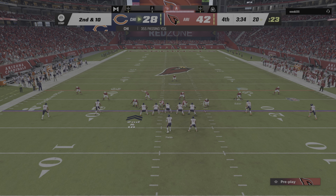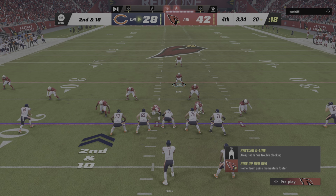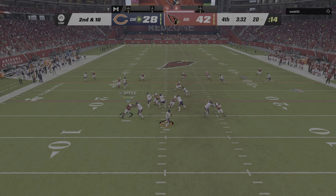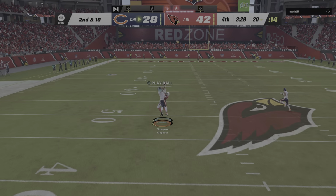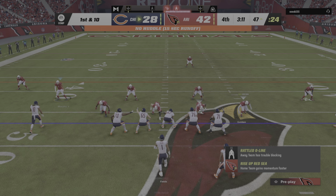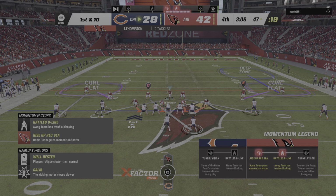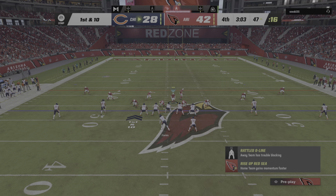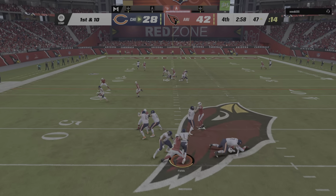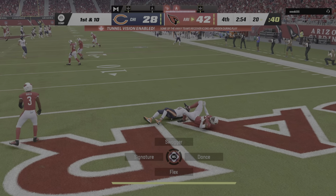After the incompletion, here's 2nd and 10 from the 20. Now it's Fields. He's got a man, complete. And he'll be taken down, but not before they work it across midfield. On first down, it's Fields. There goes a deep ball, end zone. And this is intercepted, and that should do it.